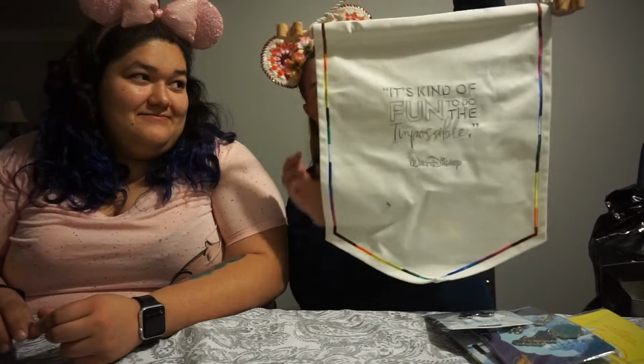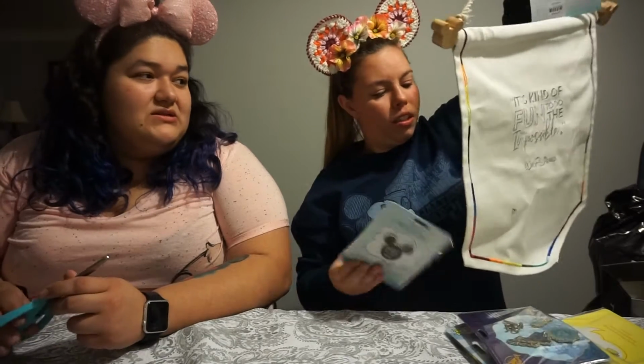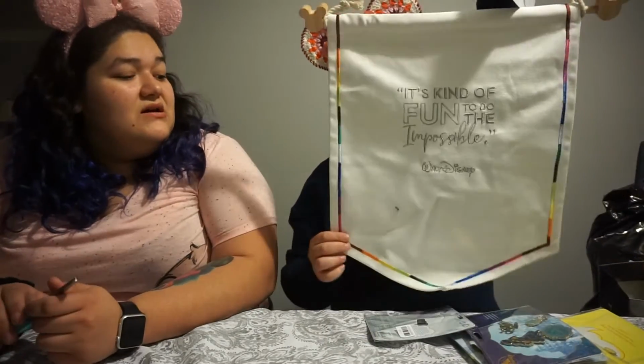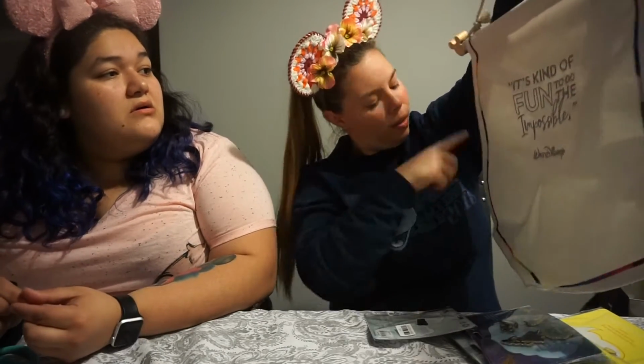And I got this pin displayer banner. Yeah, they said you can pin your pins to the actual banner. And it came with this pin. I don't know if we're doing that yet, but it's a classic Walt Disney quote. I think it's cute for the house. Yeah, it's a classic Walt Disney quote, and I like how it's rainbow. Big fat. So anyway, now let's do the unboxing.